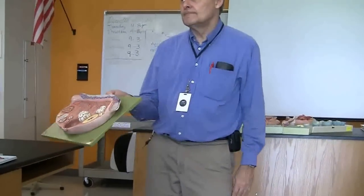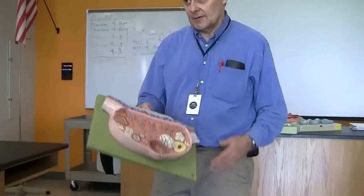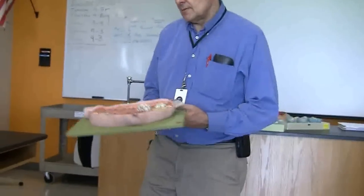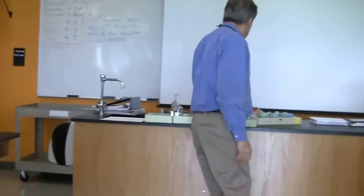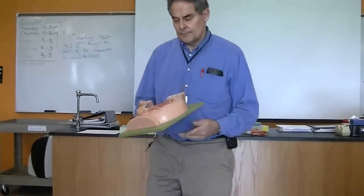It's the ovarian ligament. It's not the oviduct. That's what attaches the ovary to the uterus. Look at the female here, the mid-sagittal section.